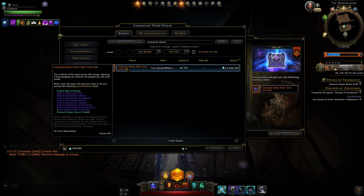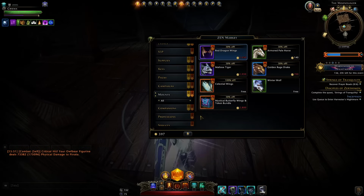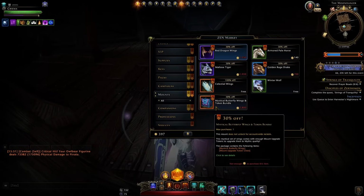You can see somebody already selling it for 15 million. The price will probably go down to maybe 10 million, 5 million at the lowest, depending on what platform you're on as well. Now we go to the mount section and we can see we can buy the new mount.